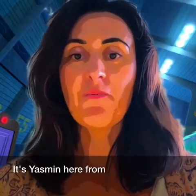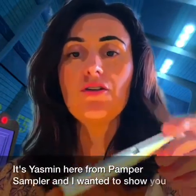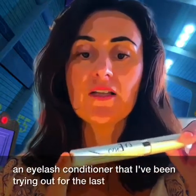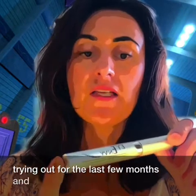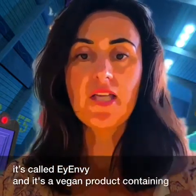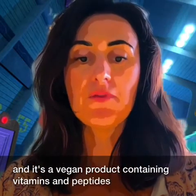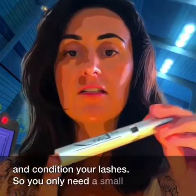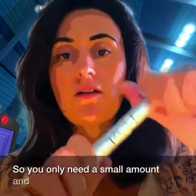It's Yasmin here from Pamper Sampler, and I wanted to show you an eyelash conditioner that I've been trying for the last few months. It's called EyEnvy, and it's a vegan product containing vitamins and peptides to strengthen and condition your lashes. So you only need a small amount, and I'll show you.